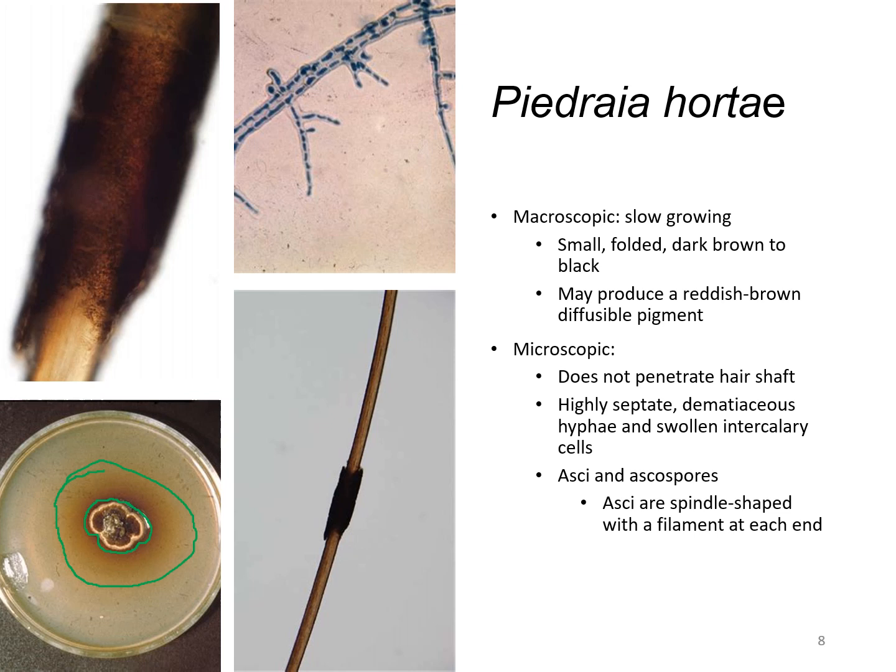For the microscopic appearance, it does not penetrate the hair shaft, so you can see a larger image of it formed on the hair shaft, and then you can see it zoomed in where it does not actually penetrate the hair shaft, but rather forms on the outside edge. And this organism is a very septate organism. So if you look at these hyphae up here in this top image, you can see all of those divisions very easily with all those septa forming within those hyphae.